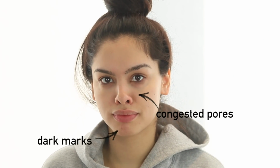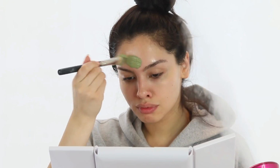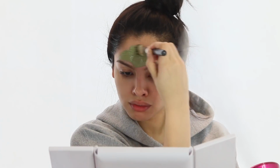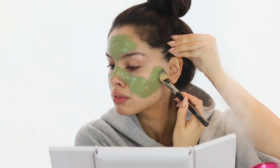Taking a look at my skin, this is always what I do before I choose a mask. So I've got congested pores today. I've got a little bit of acne going on. I'm going to use this Demi detox mask. This is a really good one. I've been using this a lot lately when I have problem areas on my skin. This will just fix them. You actually see a really big difference after you use this.